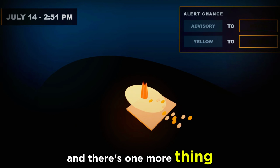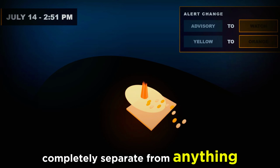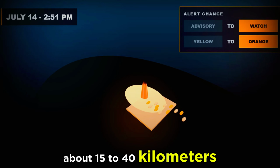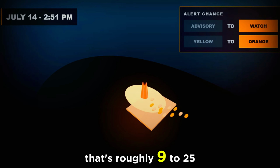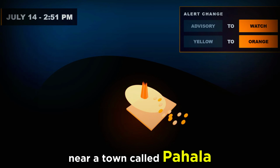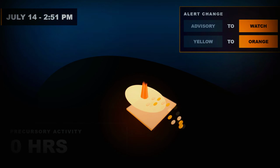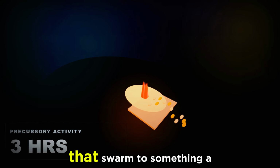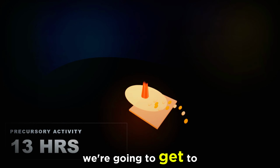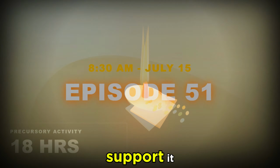And there's one more thing rattling underneath all of this, completely separate from anything we just walked through. About 15 to 40 kilometers down, that's roughly 9 to 25 miles beneath the surface, near a town called Pahala, there's been a persistent swarm of deep earthquakes. Some people online have connected that swarm to something a lot scarier than a lava fountain. We're going to get to exactly what that claim is, and why the geology doesn't support it in a few minutes.